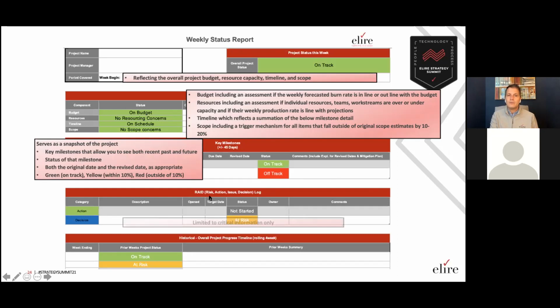And again, the RAID, not your entire RAID log, but critical items that you really want executives to know about, or stakeholders to know about, or team members to know about. And then, of course, at the bottom, you can do our wonderful rolling snapshot. You know, if the project was green, green, yellow, red, yellow, green, you want to know about it.